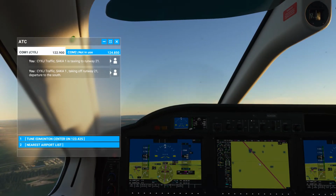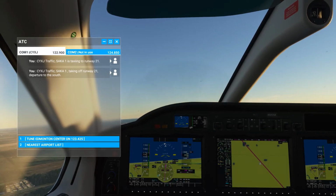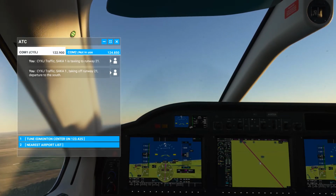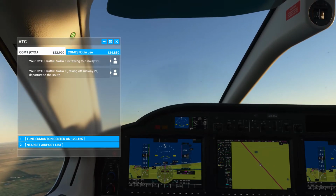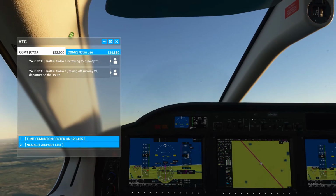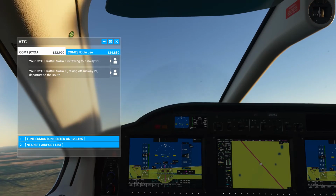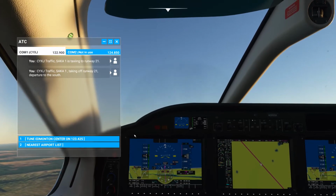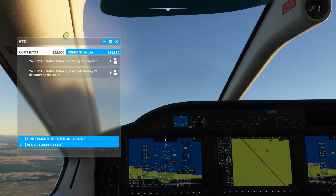Our altitude in our cabin pressure only increases by 500 feet per minute. So if we outrun it too much, we might actually lose some oxygen, which is definitely not good. But I'll hand fly this a little bit. We will go ahead and set up our autopilot, and then we'll talk to Edmonton Center to get our ILS clearance.